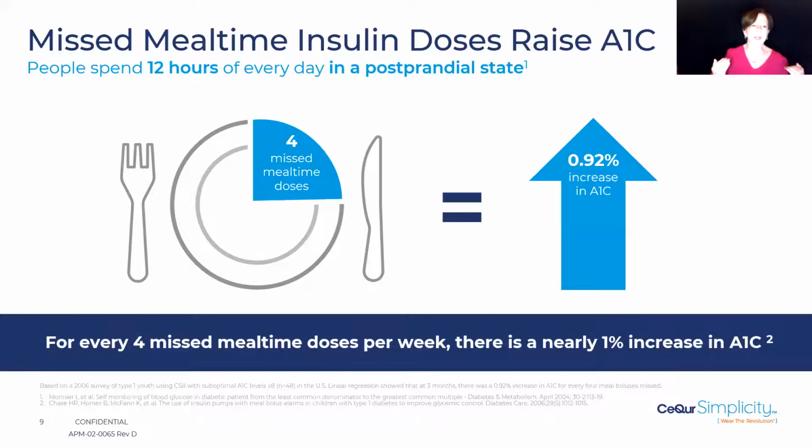So here's how that equates, though. People spend about 12 hours of every day in a postprandial state. So we have the sleeping blood sugars that may be good if the dinner insulin was taken on time and covered everything, and if they were snacking, covering the snacking, or whatever else was going on. But if we think about all day long, there's 12 hours of every day in a postprandial state, which means if patients do not take their mealtime insulin, they're hyperglycemic in that state. So 4 missed mealtime injections, excuse me.